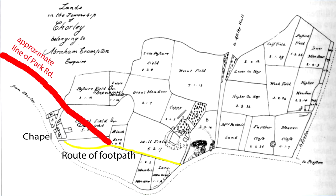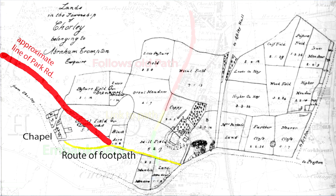This is a plan of the Chorley Hall Estate of about 1730. The yellow line is the old footpath as it passes the chapel, and the red line is an approximation of the line of Park Road as it passes from Market Street to the pathway. Park Road then continued along the line of the pathway till it met Preston Street.